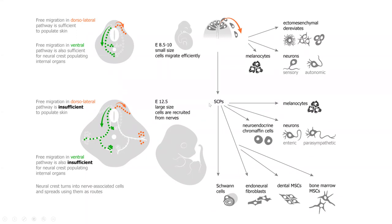They will become Schwann cell precursors, and they will keep spreading in the body via the nerves, and the body is large already at that time point. And then it will be possible to recruit these cells from the nerve into other fates. And then you can get even more melanocytes, you can get enteric, parasympathetic, neuroendocrine chromaffin cells, and many more cell types that we keep discovering arising from this very interesting cell source.